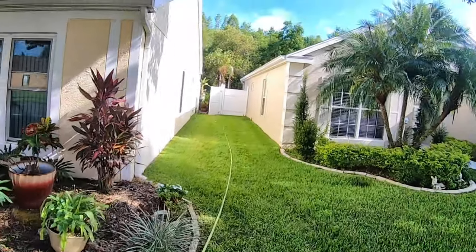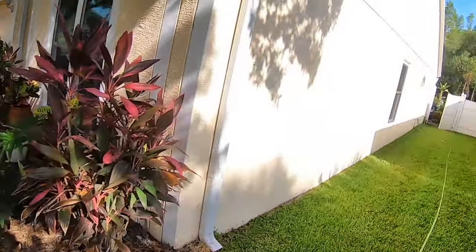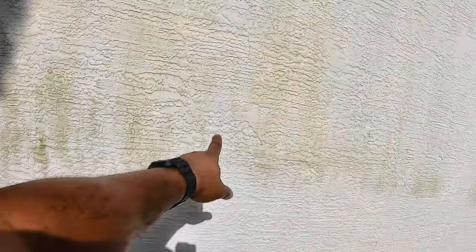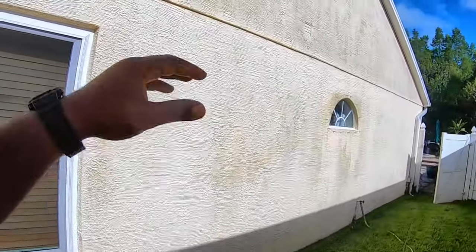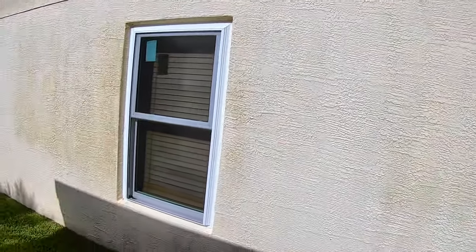So like I said, this property got a lot of plants. You know, you can see some algae marks right there on the wall. This side right here, the sun goes over, it doesn't touch it, so the algae grows pretty bad right there.